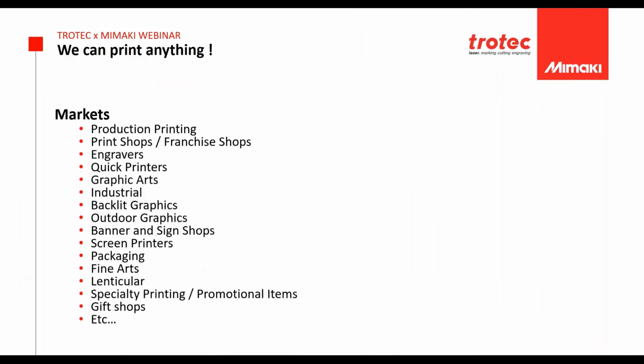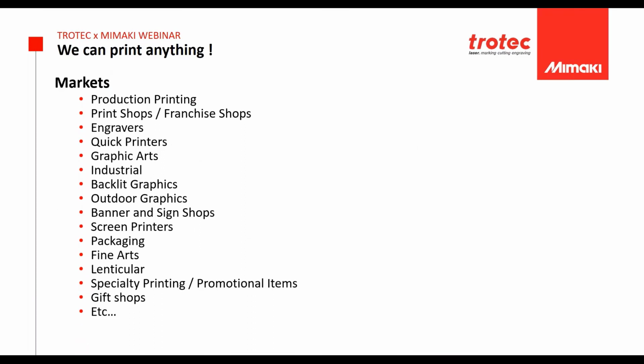So just to give you a few examples of the markets where we are selling our machines. You see here, which connects very closely to Trotec, for example, the engravers. Basically, they have known laser technology for a long time, but our printing machines are also well known in that market, and it's combining both technologies perfectly together. Of course, we are very big in the industrial market. Like I said, if you can print almost anything, industrial applications are also using this technology. Backlit graphics, outdoor graphics, screen printers, so the whole list, and it goes on and on.